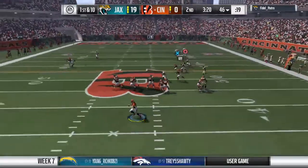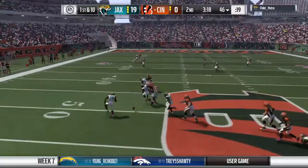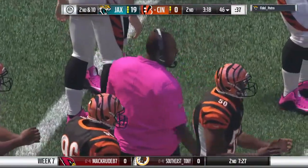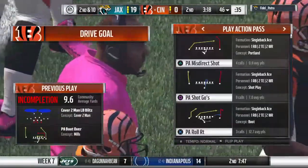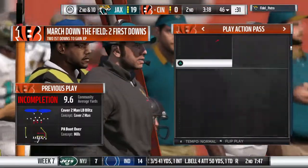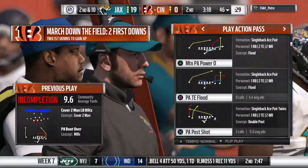Now a play fake here on first down. Pass incomplete. There are a good number of coaches at any time they call an in route are really worried about the play because there's so much traffic ordinarily that the ball has to get through to get to the receiver. And on that play, it was batted down.